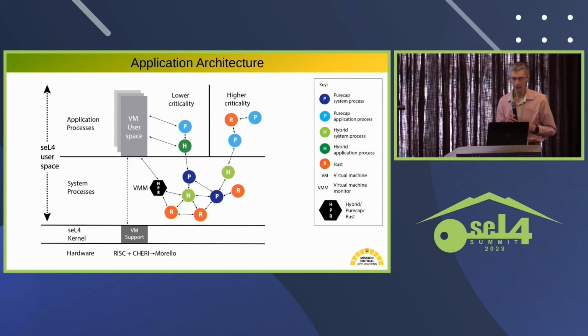So this is how I see a system working with this combination. We have our seL4 kernel at the bottom. We have a group of system processes on top of that, including a virtual memory manager. And then we have user application processes above that of varying criticalities. And the goal is that for every process within this, or every protection domain within the system, we have a choice between whether to compile that part of the system or that process with PureCap code or with hybrid code.